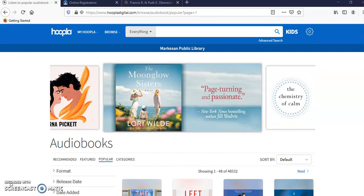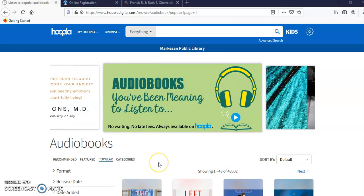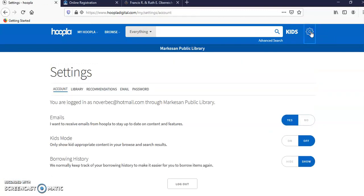You can see what's offered through the library. Right now, instead of exploring the service, first I'm going to just take you over here to this particular icon for your settings. I'm going to click on there. I just want to show you some important things here.